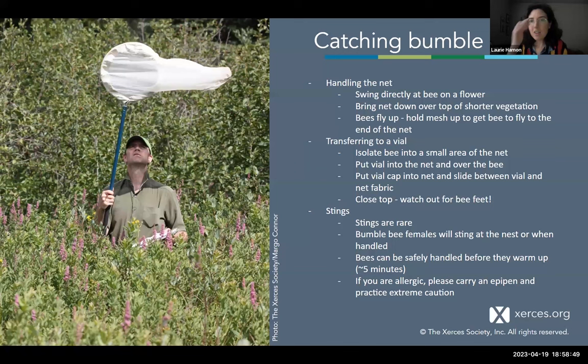A lot of folks have questions concerning the actual handling of the net and how to actually get the bee inside the vial. And that makes sense, if you're just starting out handling bees, it can be intimidating. And so we have some tips here. And I would encourage you, if you have a chance, we will have some field days coming up where you'll get a chance to actually get some hands-on experience doing this. And we can walk through it together, how to actually do this.